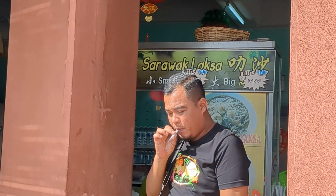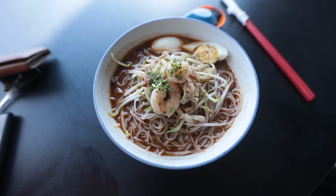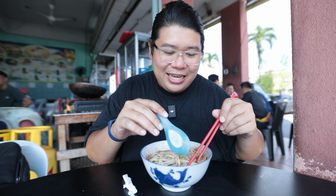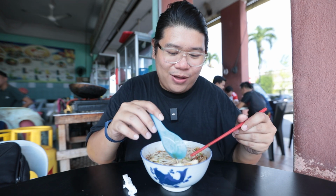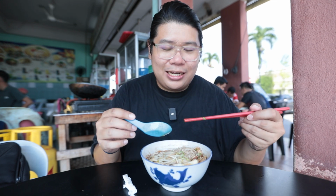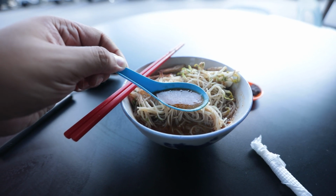The portion is really big for an 8 ringgit laksa. It is amazing. But the fun thing about this bowl of laksa is that yet again I have encountered a hard-boiled egg in a laksa soup. I mean, this is the second time I have encountered this. I am really excited to see how it actually tastes. So without further ado, let us start with the soup.